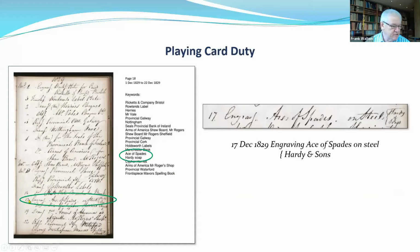This is 17th December 1829. Engraving Ace of Spades on steel from Hardy and Sons. Actually, the transcription says soap, but that's one of the things we didn't actually pick up. It will be changed, but this is actually live the day I took the screenshot. So is the word soap going to be searched for? Well, I guess it might if you do informatics.